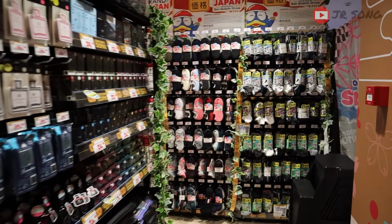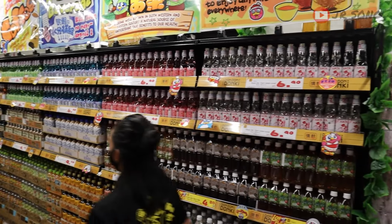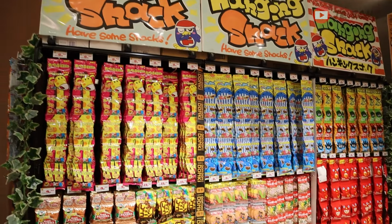Every alley, if you guys notice my footage, right? Every corner, every alley, all items are arranged nicely. Nothing is misplaced and every shelf is full of items. That is super impressive. I've never seen a shop in Malaysia like that. Even if you're not buying anything from Donkidonki, I would say that in itself is a worthy reason to visit.